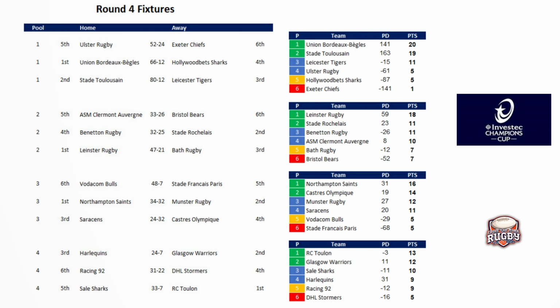On to Pool 2 then. It was Clermont Auvergne 33, Bristol Bears 26, Benetton Rugby 32, La Rochelle 25. Another big result from the weekend. Benetton beating the champions of 2 years ago and 3 years ago, and they also beat the leaders of their premiership as well. And that's a Benetton team that came into this tournament on a very bad run of form. All season they've been terrible. Leinster then 47, Bath 21 as well.